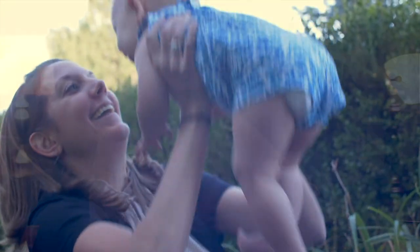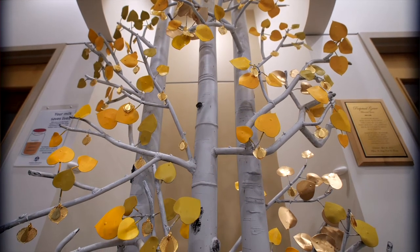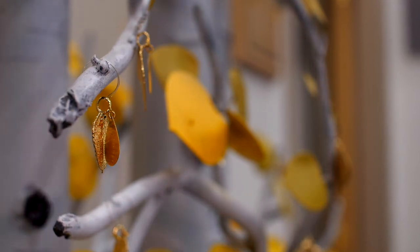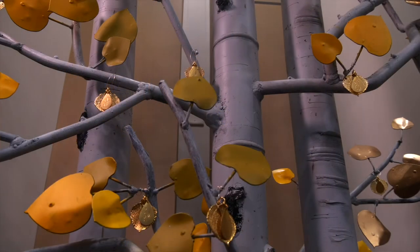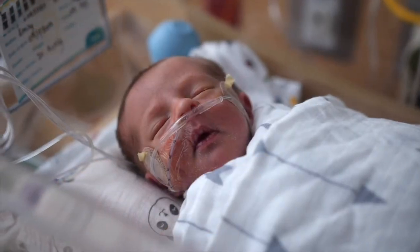If a donor calls after the loss of her baby, then we have a process that we go through with her to honor her baby. It's called the Perpetual Grace Aspen Memorial Tree. And on this tree, we have leaves with her baby's name and date of birth. And we think about their moms who donated in their honor to help save babies across the United States.